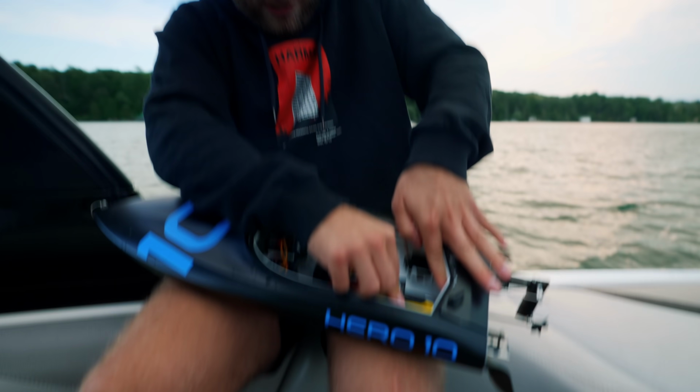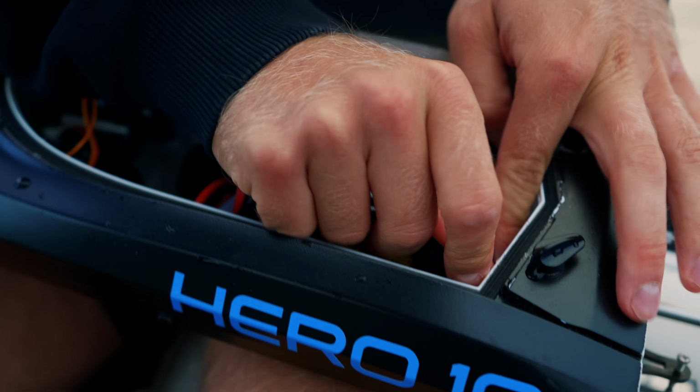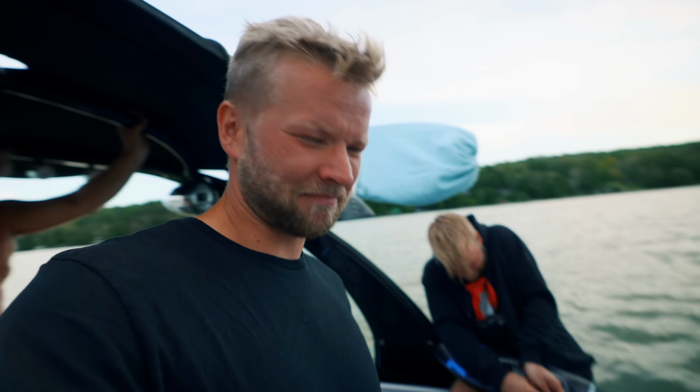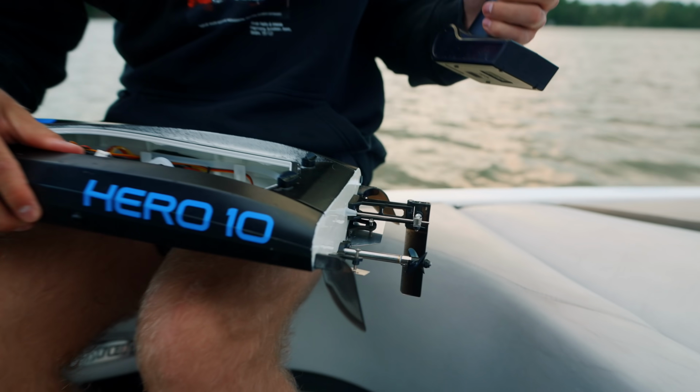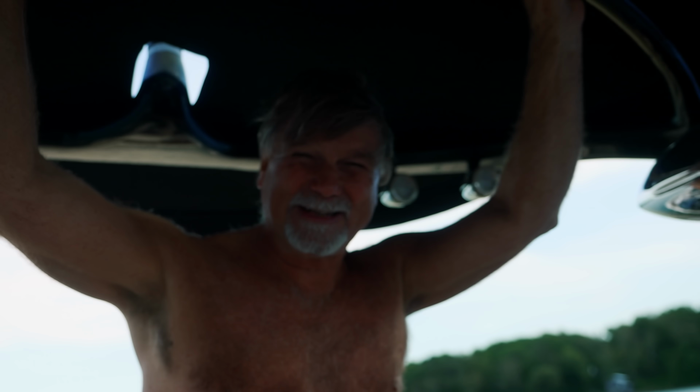I'm in a high critical situation right now. I need to get this. Disarming the bomb here, putting together the boat. Gotta try out the boat. GoPro sends you an RC boat. You gotta try it out, so that's next. Batteries installed, it's time to check out the power. That's Transformers right there. Holy shit.